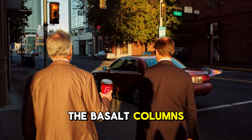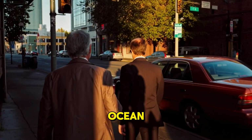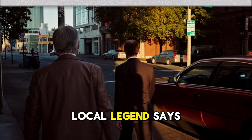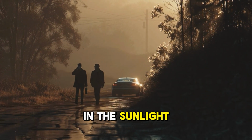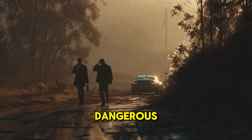The basalt columns look like they were carved by giants. And those rock formations in the ocean, Reynisfjara, local legend says they're trolls that got caught in the sunlight and turned to stone. But listen carefully, this beach is dangerous.